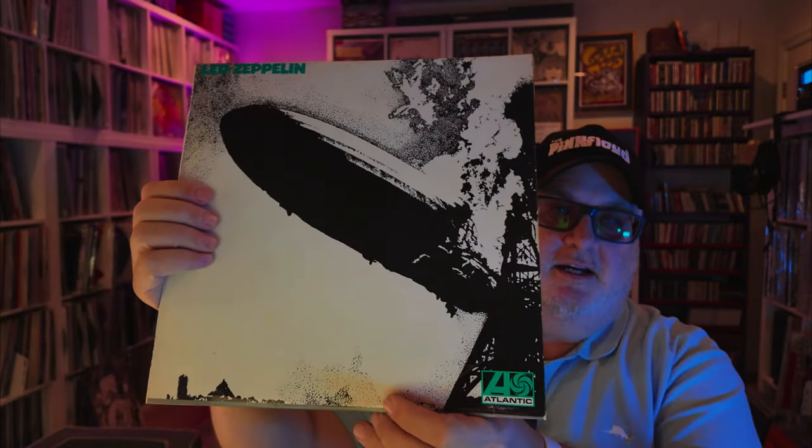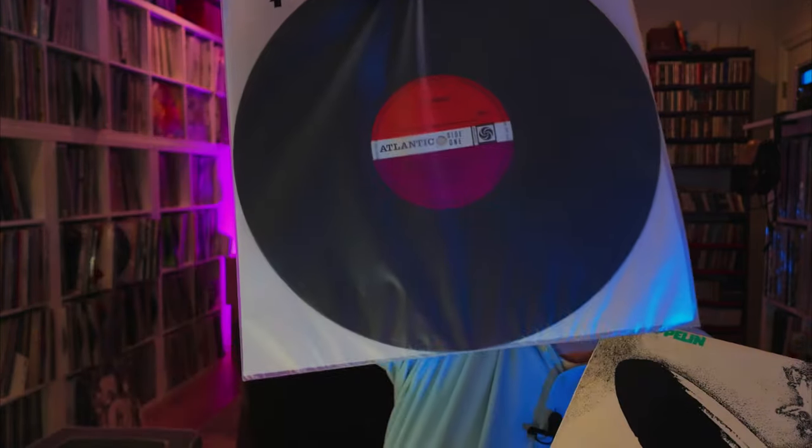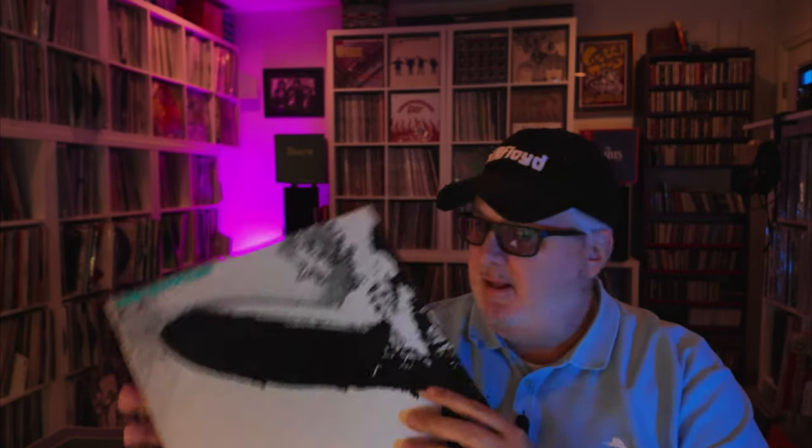Really clean, glossy cover. This is on the Plum label. I've always loved this album. Babe, I'm Gonna Leave You has been top of my playlist for many, many years. Your Time Is Gonna Come, I love it. So with that, also in 2024, I got this.